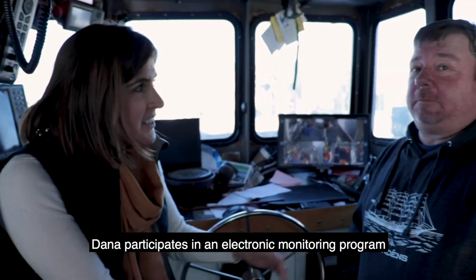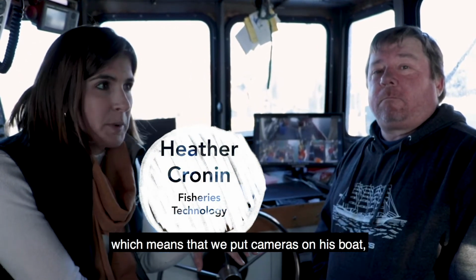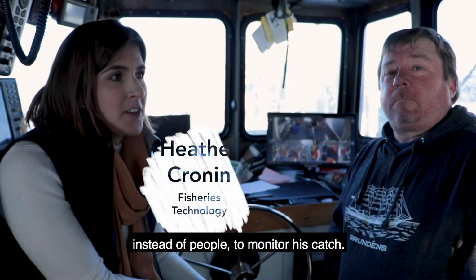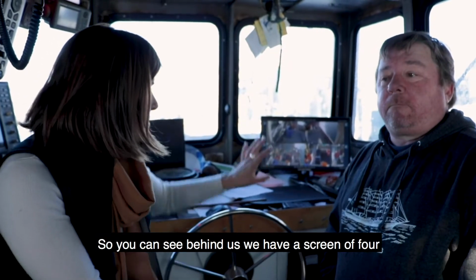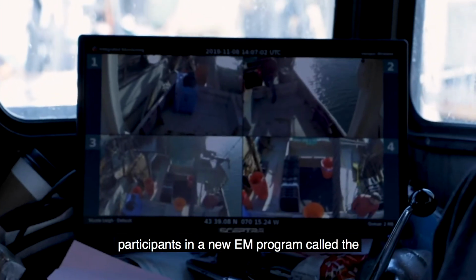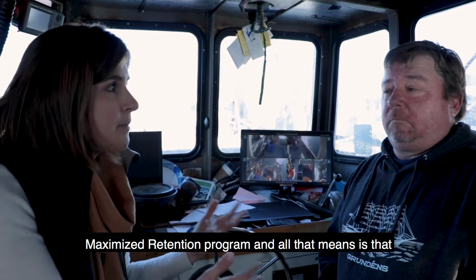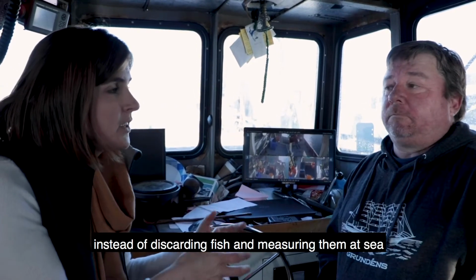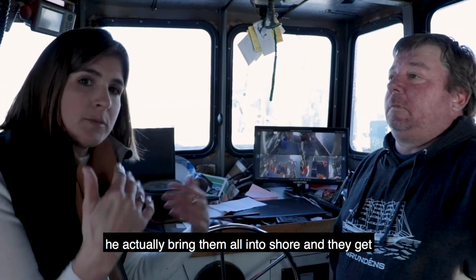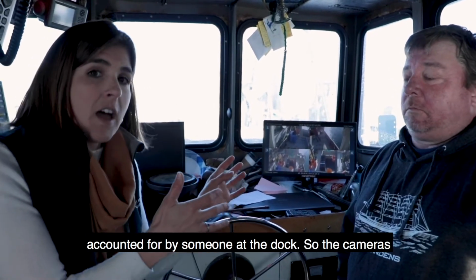Dana participates in an electronic monitoring program, which means that we put cameras on his boat instead of people to monitor his catch. So you can see behind us we have a screen of 4 cameras that cover his whole deck. He's one of the first participants in a new EM program called the Maximize Retention Program. And all that means is that instead of discarding fish and measuring them at sea, he actually brings them all into shore and they get accounted for by someone at the dock.